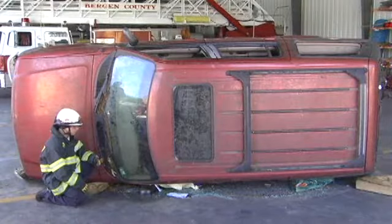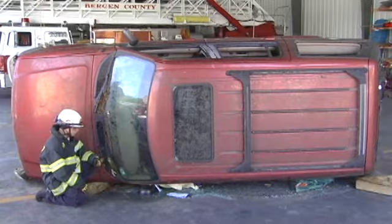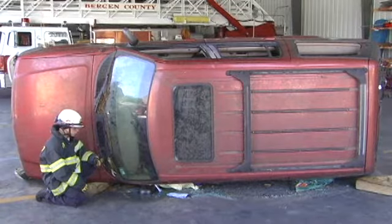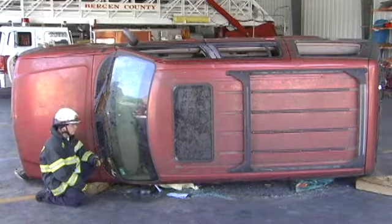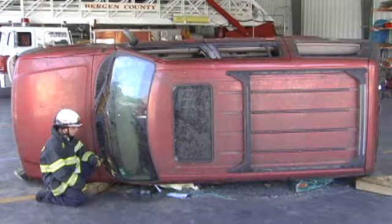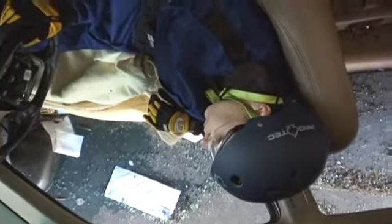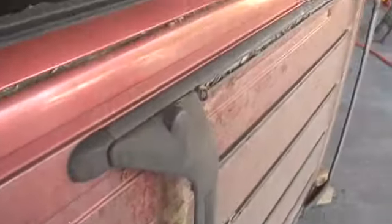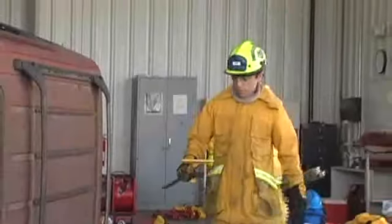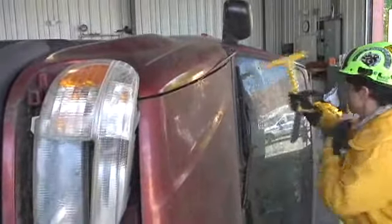Okay, rescuers, if you remember from our last season of Training Minutes, we went through an entire stabilization of a vehicle on its side. So we've already stabilized the dirty side of this vehicle. Our EMS provider is down on one knee, maintaining patient contact. Remember, we don't want to be down on both knees at any time. In case something moves, because the vehicle still is not technically stable, we want to make sure they can push off and get out of the way. Now our crew is going to come in and finish the stabilization at this point.